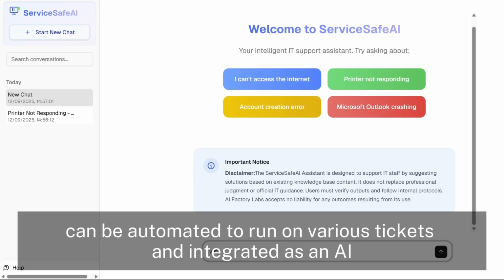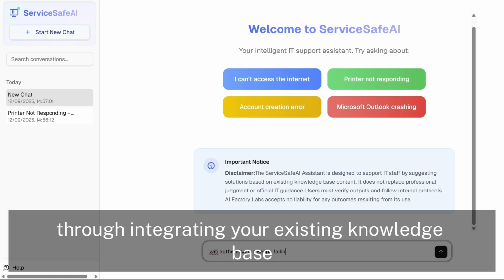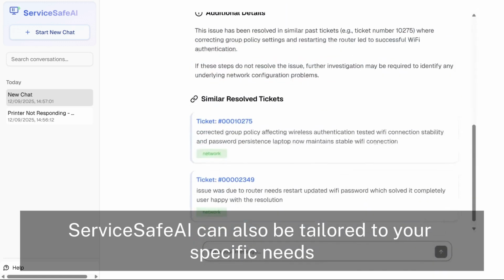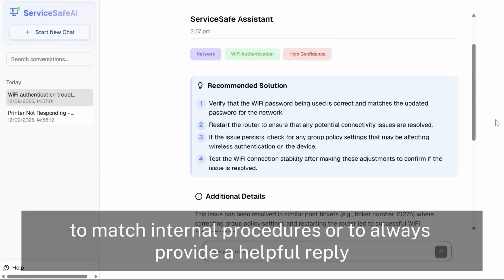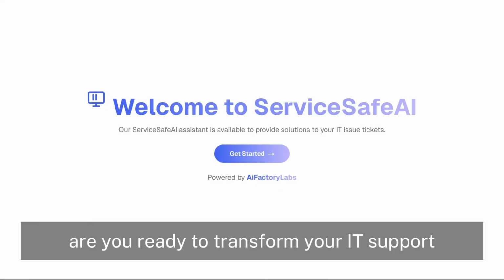ServiceSafeAI can be automated to run on various tickets and integrated as an AI agent into a number of ticket management systems. Through integrating your existing knowledge base, ticket resolution times can be greatly reduced. ServiceSafeAI can also be tailored to your specific needs. For example, to match internal procedures or to always provide a helpful reply regardless of whether similar issues have been logged. Are you ready to transform your IT support?